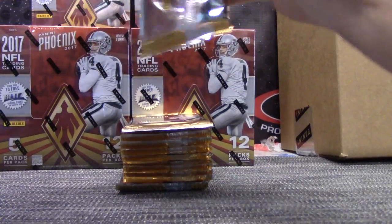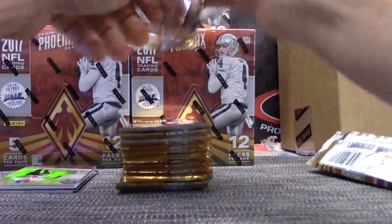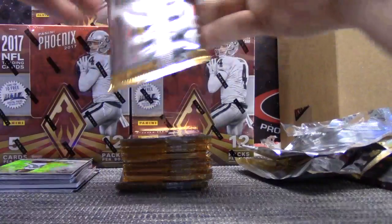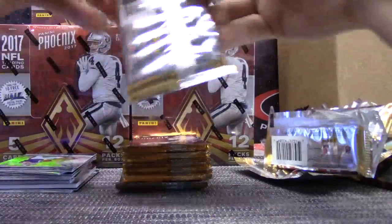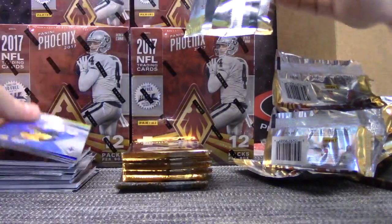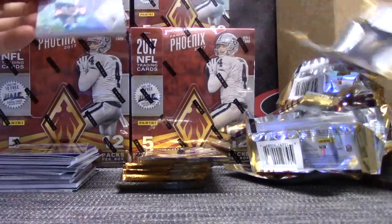Round two. Like I said, this break should go quicker. I might be able to do the whole case in less time than an 8-box cereal, because with the cereals, you got to check every number. And the first thing you got to do with your eyes is try to find if there's a serial number hidden on it. If there isn't a serial number, then you got to look for the card number. So it takes a long time to do an 8-box cereal. I learned that lesson the hard way.